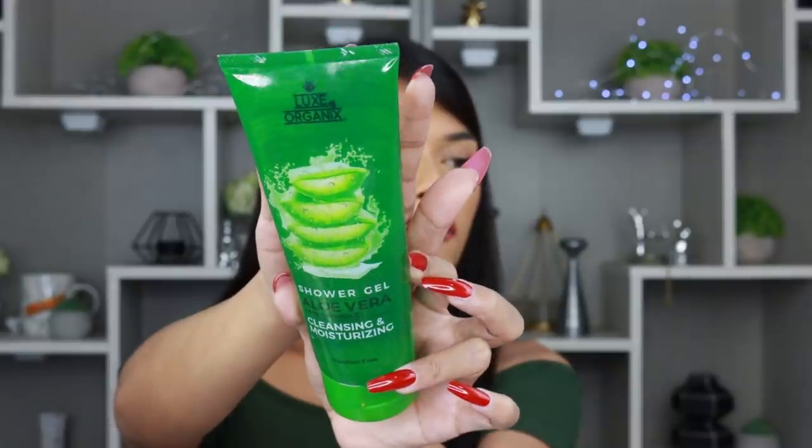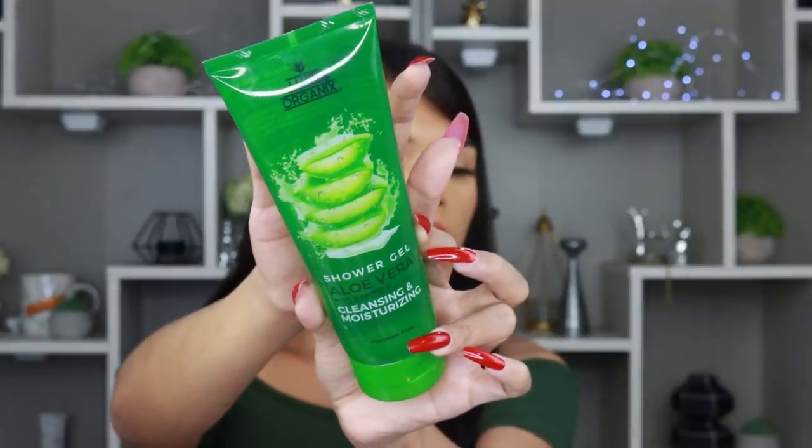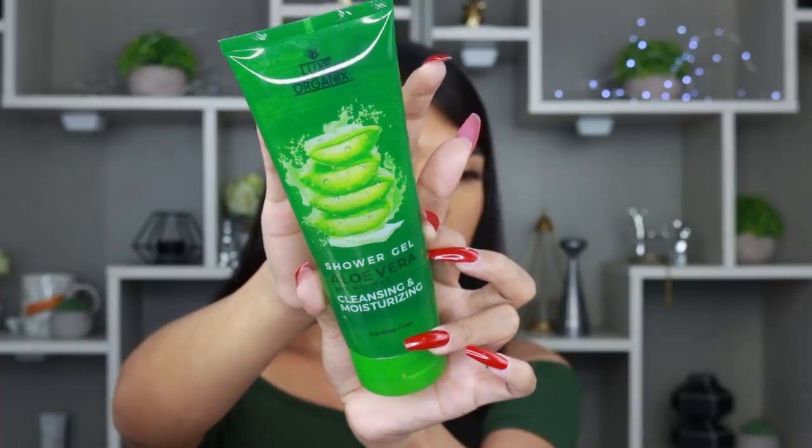All right, so I just want to start off first with the Luxe Organix Shower Gel Aloe Vera with Vitamin C. Cleansing and moisturizing. This is also paraben free. Alam niyo mga kakas, when it comes to the experience of this, it does smell so good. And it does feel really good on the skin. After showering, my skin feels so smooth.